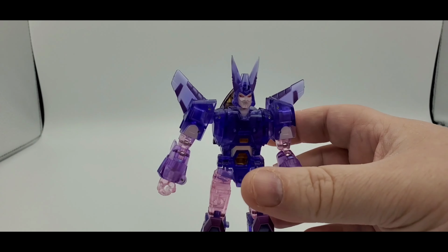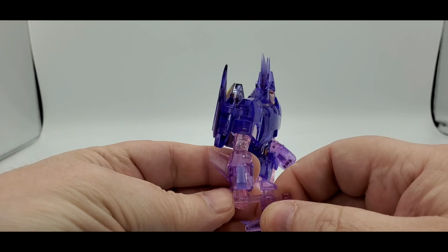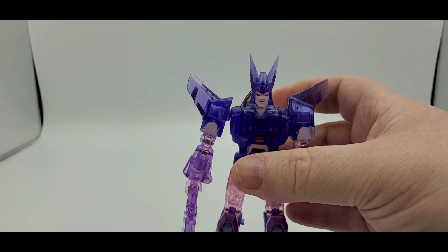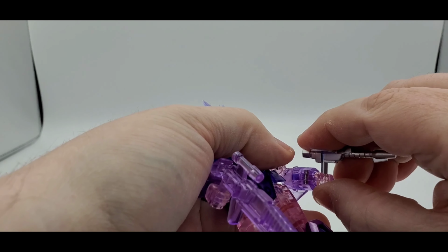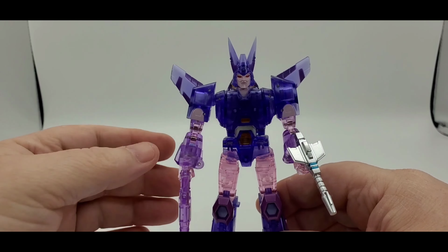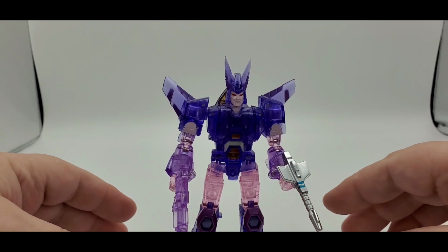All right, let me put his weapons in. I just showed you how to take the hand, you just put the weapon in. Be careful, this is translucent plastic. You don't want to snap off any of the handles. So just be kind of careful. I'll put that down a little further, but you know how it goes. So there you go. That is Cyclonus from NewAge.